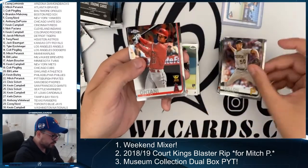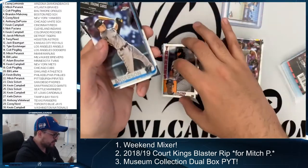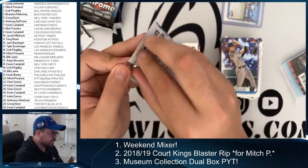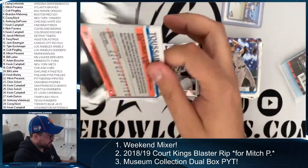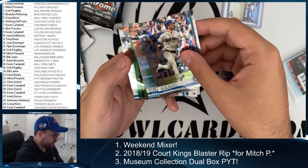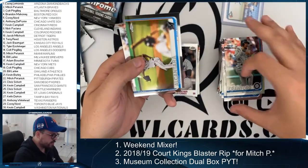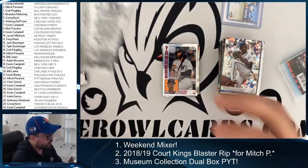Got Jameson Taillon, a Shohei Ohtani rookie cup, Gleyber Torres 1984, and Brian Anderson. Mr. Anderson! Got Mitch Haniger, and I believe, is that our auto? No. Okay. J.P. Crawford for the Mariners, Sandy Alcantara for the Marlins, and Tuki Toussaint, rookie card for the Braves.